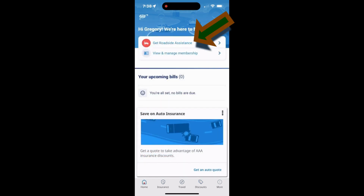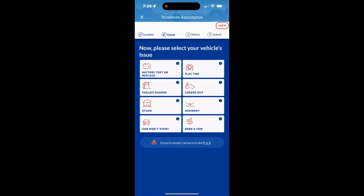If you need roadside assistance, just click in the app on getting roadside assistance, and then a list of common hazards comes up, so you can select what you need and then call for assistance directly from your app.